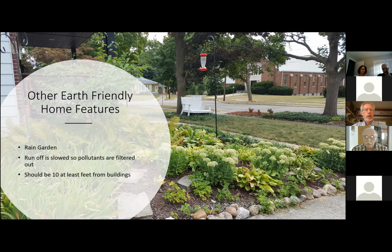So our gutters deposit it into this garden, and a lot of it soaks into the soil rather than running off. You are advised that it should be 10 feet from your house. You don't want to get water in your basement. This one is closer to my house actually, but it's hemmed in by the concrete walkway. So we compromised a little bit with that.